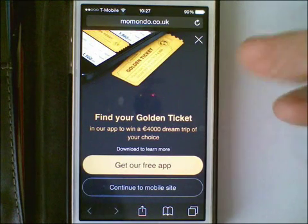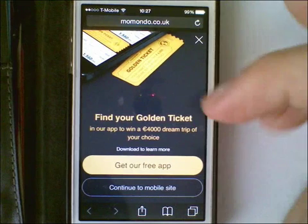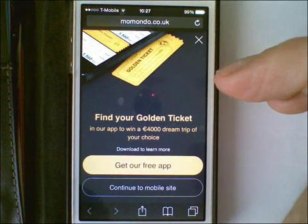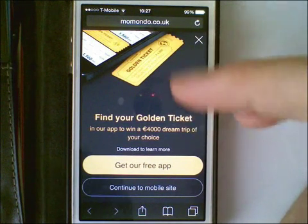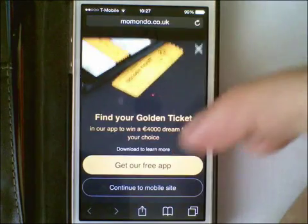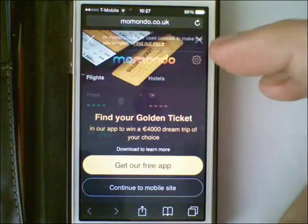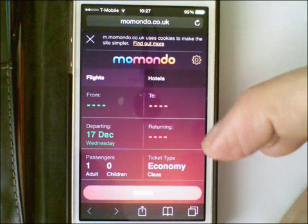Use 1 minute. Okay, so find your golden ticket in our app to win a €4,000 dream trip of your choice. Not sure what the relevance is. There's some sort of competition by the look of it. I wasn't expecting that. I'll put an X. Right, so it was an advert, okay.